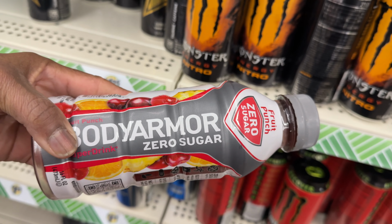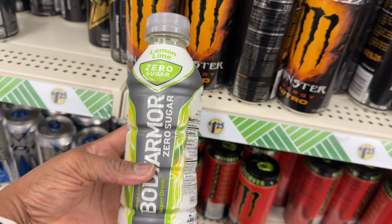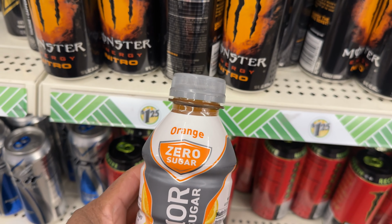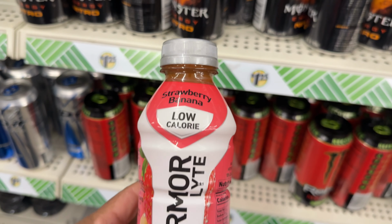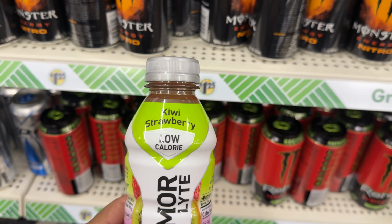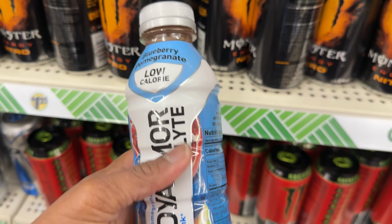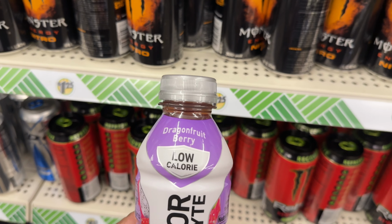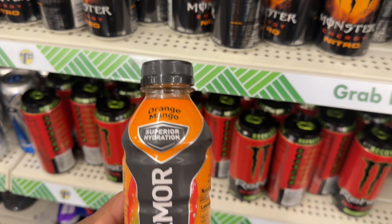Look, they got the Body Armor. Zero sugar fruit punch. They got lemon lime. They have orange. And let's see, here go the strawberry banana. This one is the light Body Armor. Kiwi strawberry. Blueberry pomegranate. These are expensive in the stores. Dragon fruit berry. Orange mango.